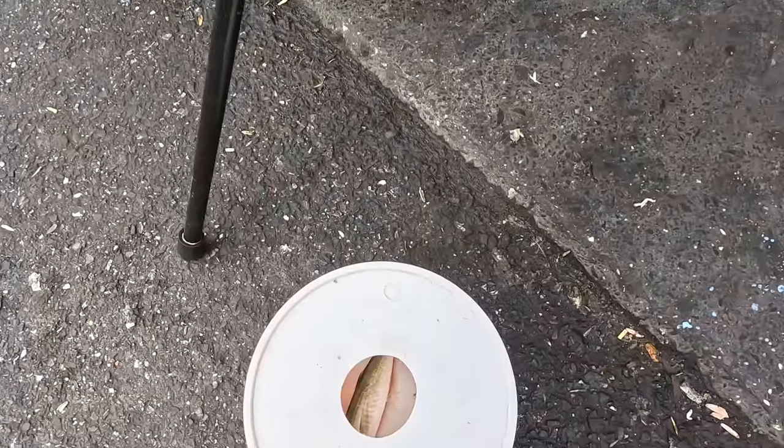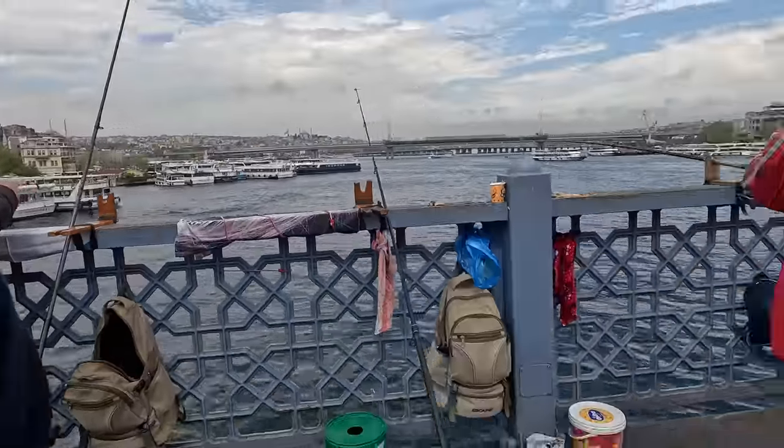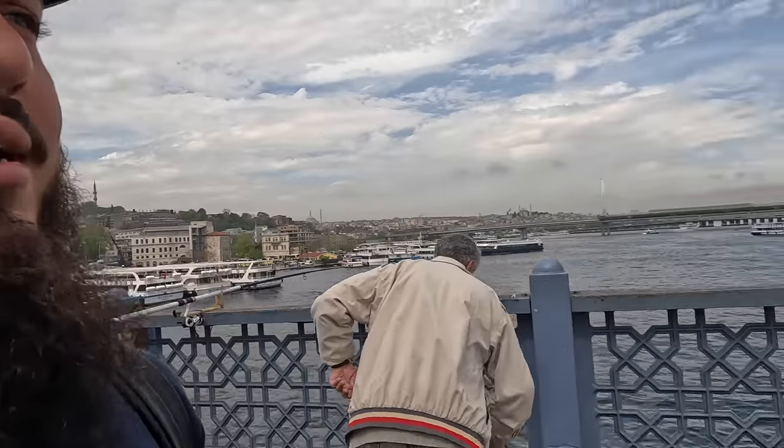He caught the one fish. Kolay gelsin. Bye bye. He was saying that there's actually no fish today, so probably because of the weather conditions, possibly. I mean, fish always depends on many things, the stream and the weather and their mood. So, but yeah.